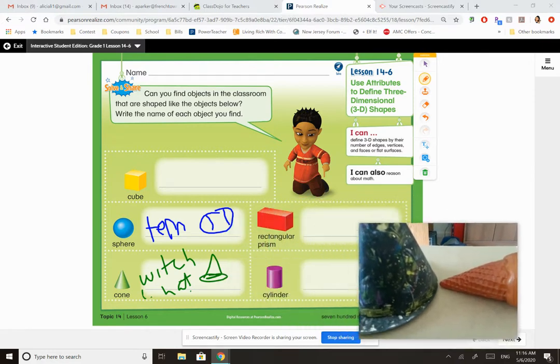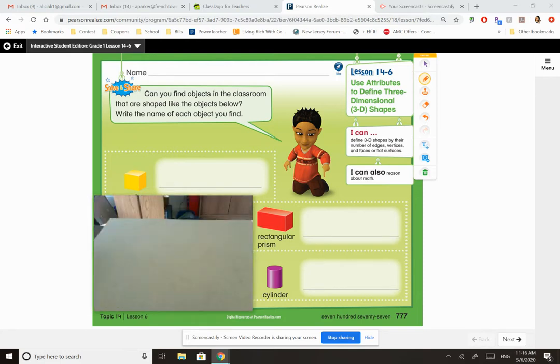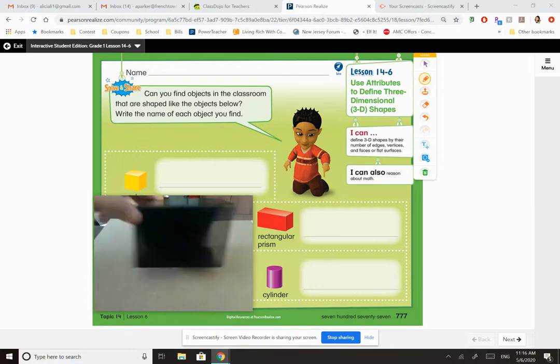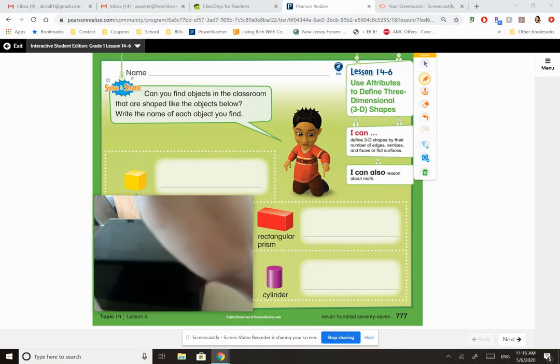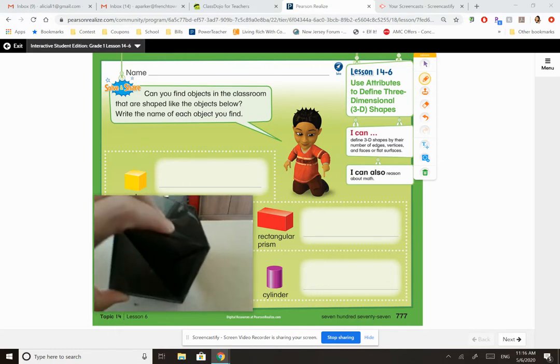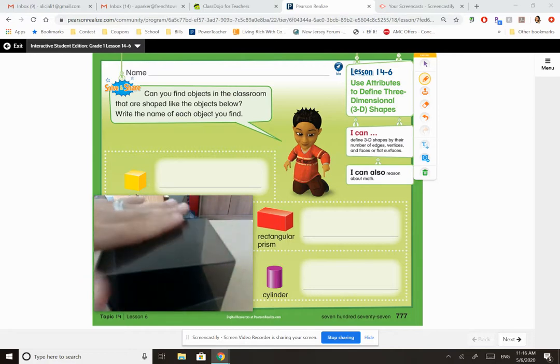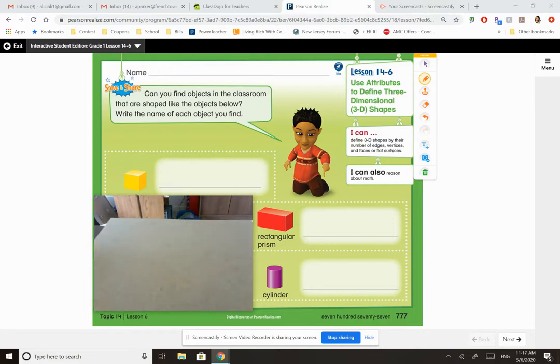Now let's take a look at the next one, rectangular prism. Oh my goodness, I found so many things. I'll show you some stuff. This is a rectangular prism because there are rectangles on all the flat sides, and the top part here is a square. Do you see that? A rectangular prism is wide on the front side, and then it has flat squares on this side. This is also a rectangular prism.